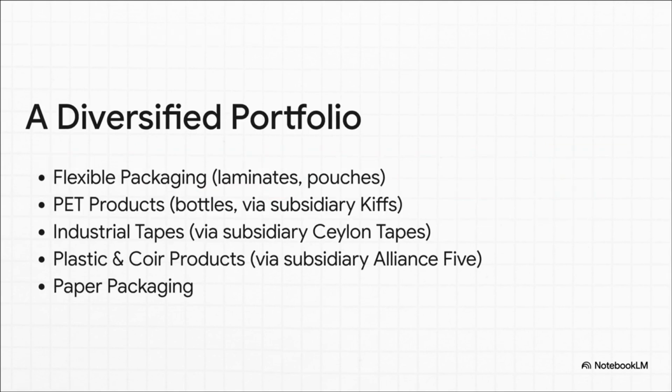So this isn't some flash-in-the-pan startup, it's an established player looking to get to the next level. And what's interesting is that JF Packaging isn't a one-trick pony. Through all those acquisitions, they've built up a really diverse group. I mean, they make everything from flexible food packaging and PET bottles to industrial tapes and even coir products. And this diversification is a big deal, because it spreads their risk across a bunch of different market segments.